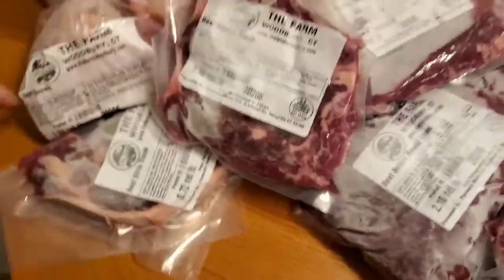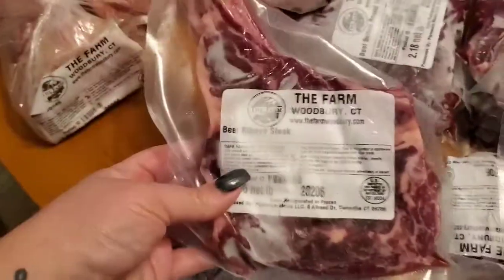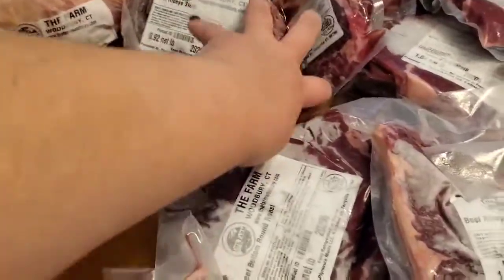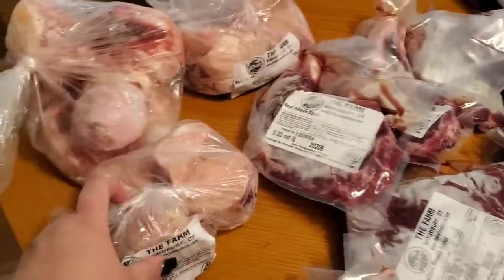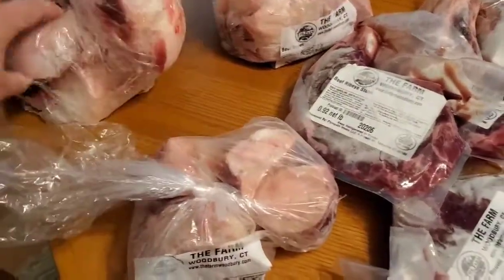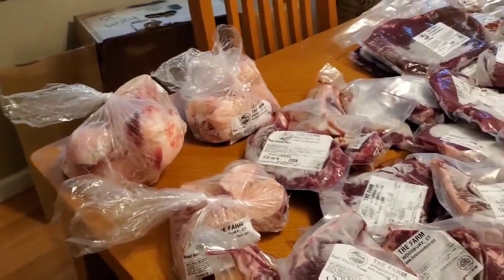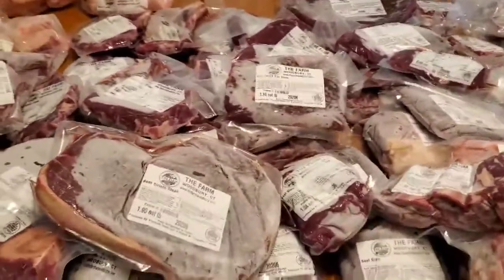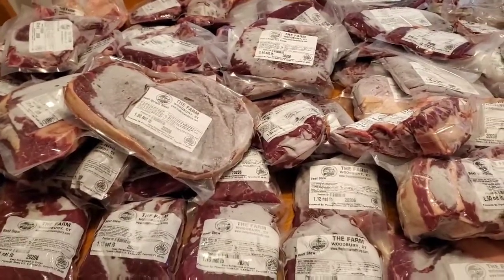bottom round roast. These are my favorite. Here's a strip steak. Here are the ribeyes. Those are my favorite. So we got 1, 2, 3, 4, 6 of those. And then over here are all the bones. And this is nice to make, like I said, the beef bone broth with. So what I'm going to do now, count up everything I have so that way I know what's in my freezer. Keep a list, and I will show you the breakdown of the price.